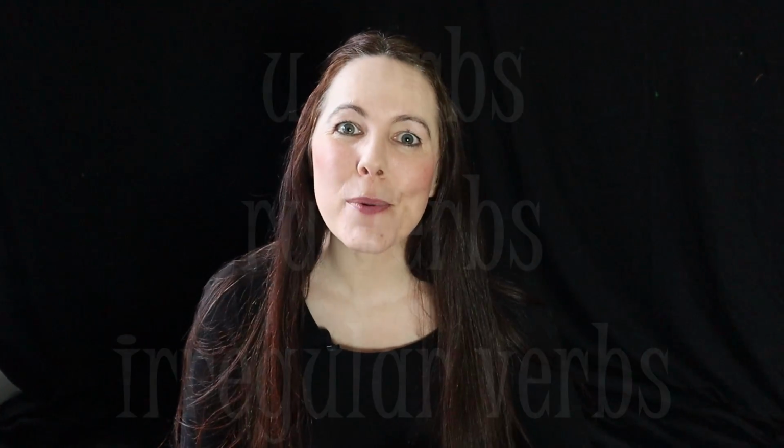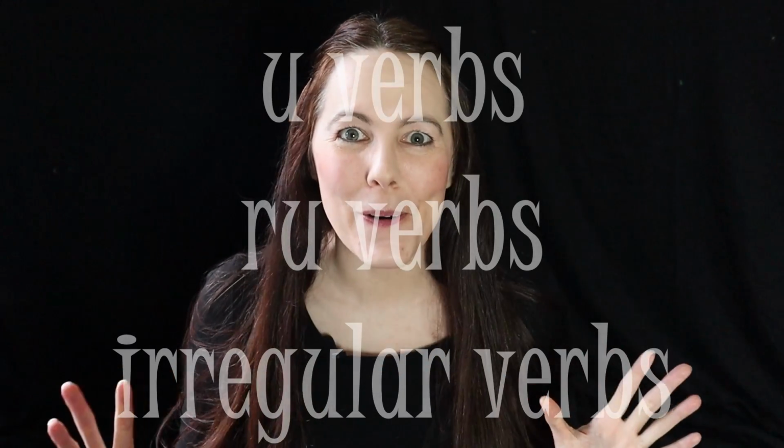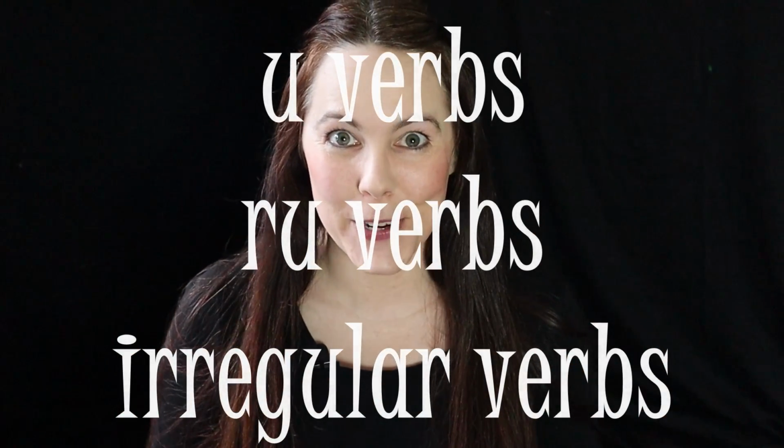Thankfully, the conversion rule is a little bit easier than changing verbs to their te or their ta forms, but there are still some different rules that you have to follow depending on if you're dealing with an u verb, a ru verb, or an irregular verb. You thought you couldn't escape them, but no! U verbs, ru verbs and irregular verbs are here to stay forever, to haunt you in your dreams.